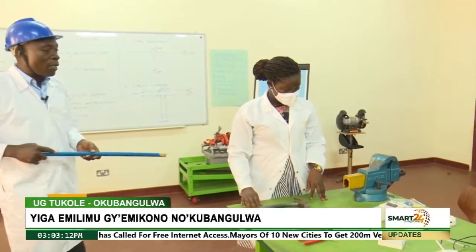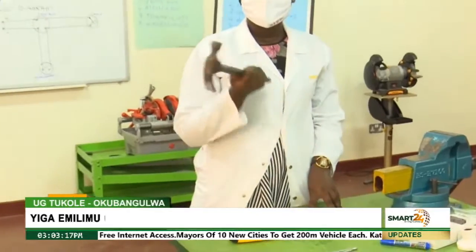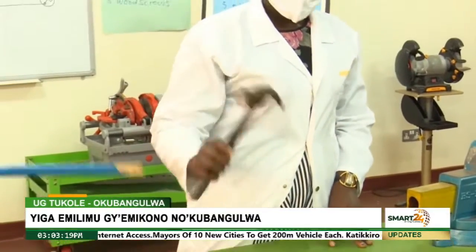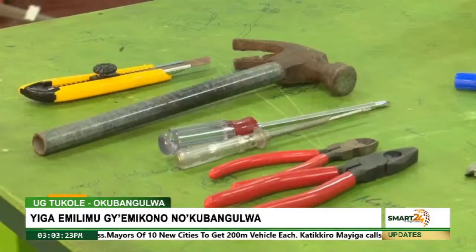Then we need a hammer and the electrician's knife. We shall see the multimeter later. Now, from there we go to the materials. Which materials do we need? We need the materials as well.